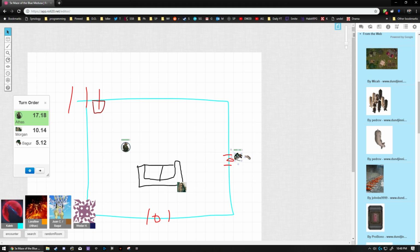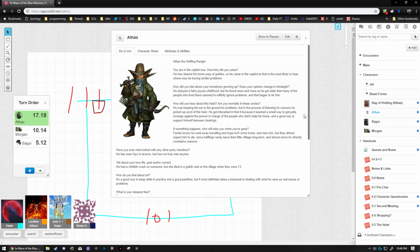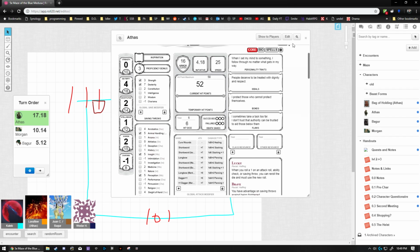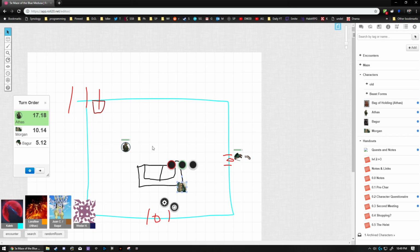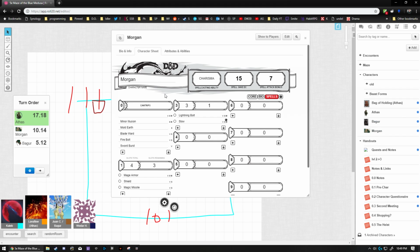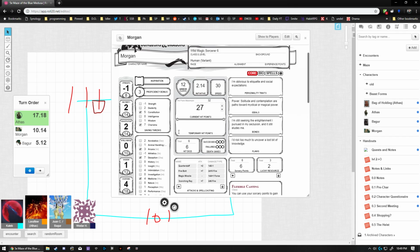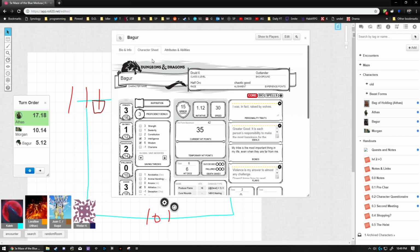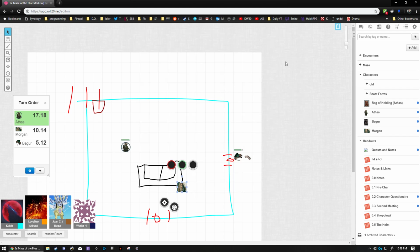Okay. Let me double check a couple things here. Are we rolling initiative? Probably. But I need to see a couple stats here. Alright, so this is a very tiny little piggy. It's even tinier than the little token. It's about 1 foot tall.